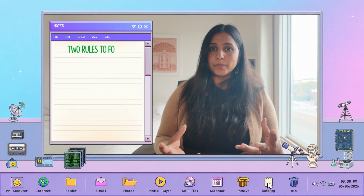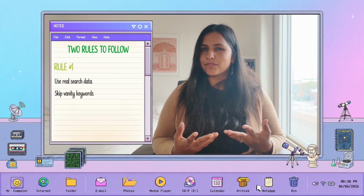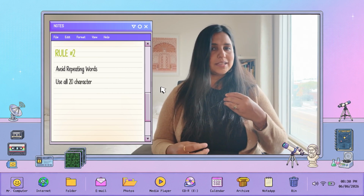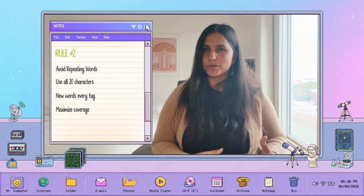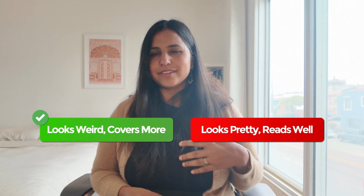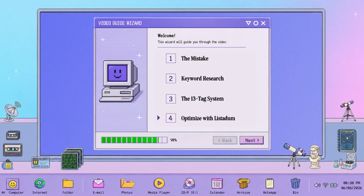So 2 rules while you build this tag system. Always back every tag with search data. No vanity phrases, no guesswork. Rule 2 is do not repeat words. Etsy gives you 20 characters for each of 13 tags. Use them in creative ways. Every tag pulls in a new search term. And here's the mindset that will free you up. Your tags are built for the algorithm, not for humans to read. So you don't have to make them pretty. They don't need to make sense. The tag set that looks a little weird but covers 13 high demand searches beats the tidy, nice looking, easy to read ones every single time.